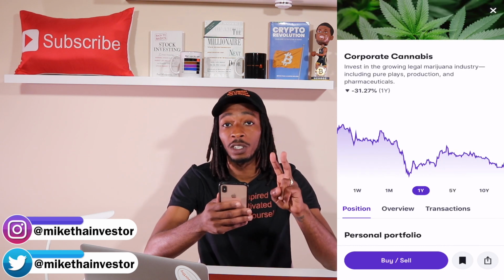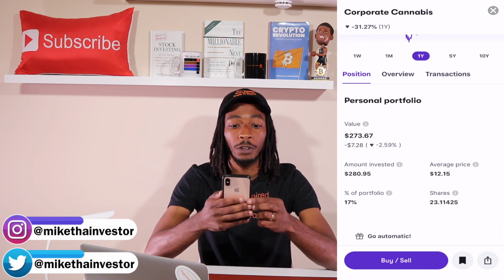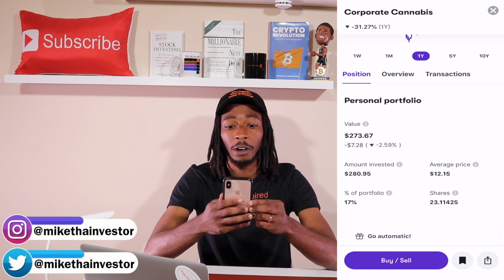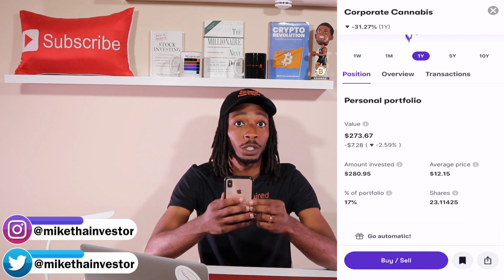Now these are the two positions that I'm still currently down on in my portfolio. So we're going to scroll down a little bit, and you can see for the value, it is $273.67. I'm currently down at 2.59%, and that is $7.28. Now my average price is $12.15, and I have 23.11 shares in the MJ ETF.